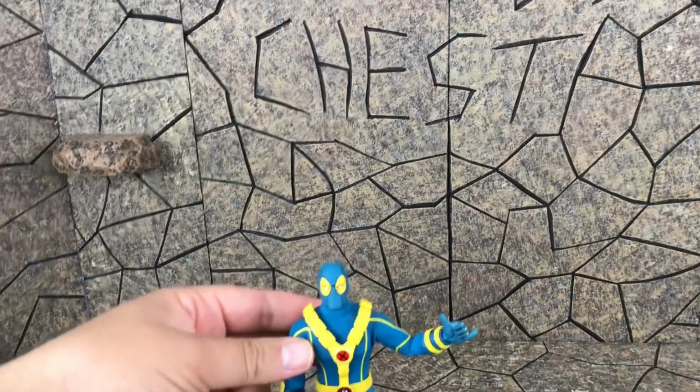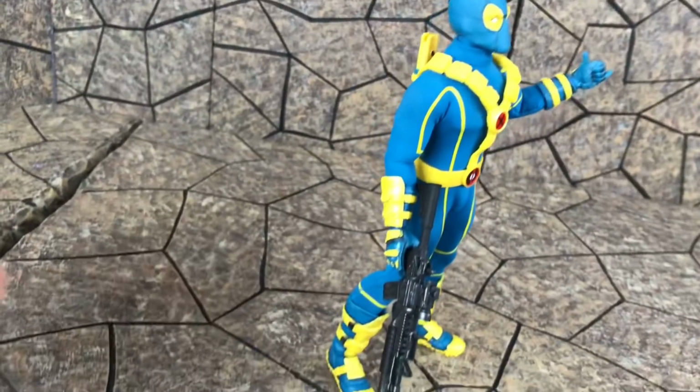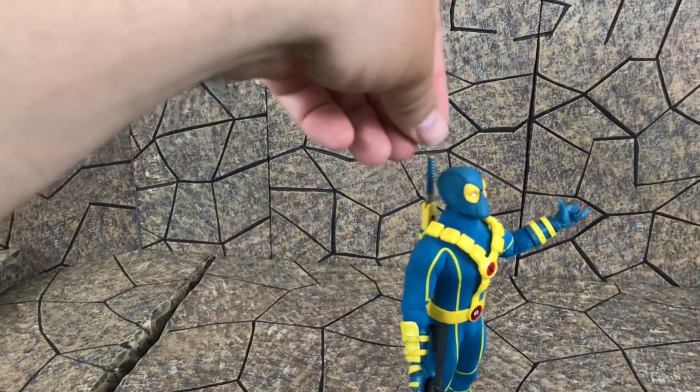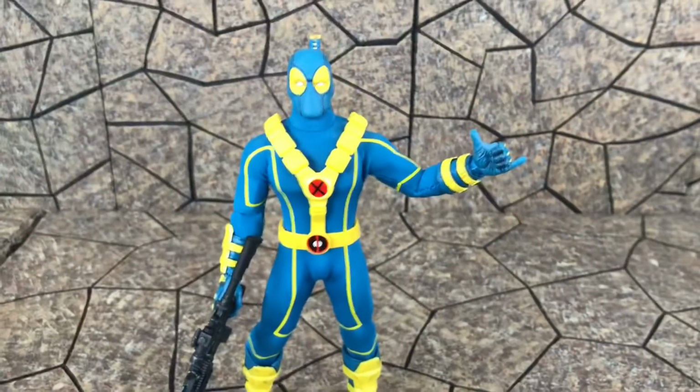Man, it's so weird having it after wanting it for so long. Super happy to have it. I'm gonna have to rearrange my Mezco shelf and do something pretty cool with him and the red suit Deadpool.